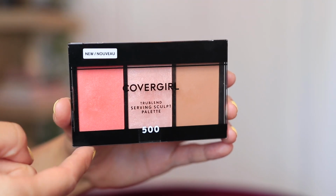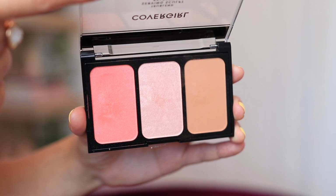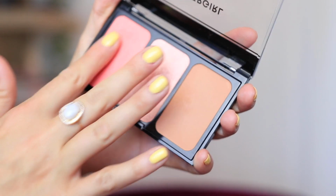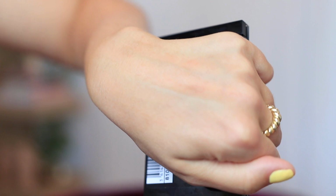This next product is something that I would definitely choose if I had to just pick one item to go into my bag, because it is a 3-in-1 situation with a blush, bronzer, and highlighter. This is from Covergirl. It's the TruBlend Serving Sculpt palette. This shade is called Bloom Babe. I think it looks really great in the summer. I love these coral shades for the summer. It looks really great with a tan.